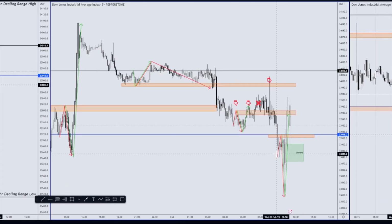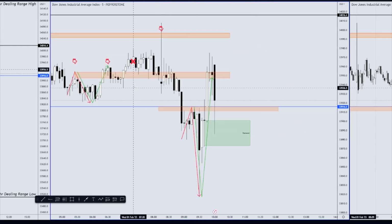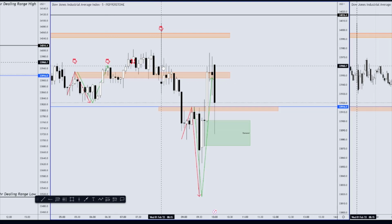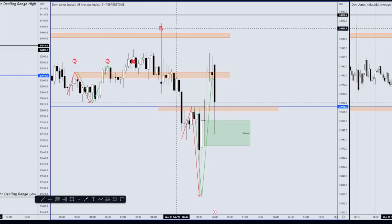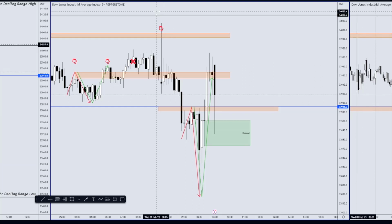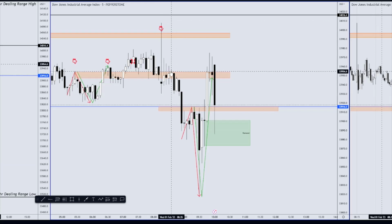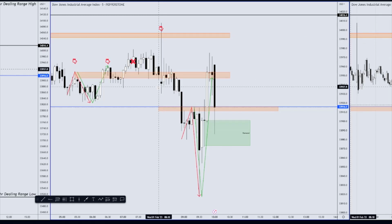I saw price break here early on. So I had a trade. If I'd done a 3-to-1, it hit this support and resistance zone earlier. I set my take profit too far up here, 4-to-1, and price came back down again.